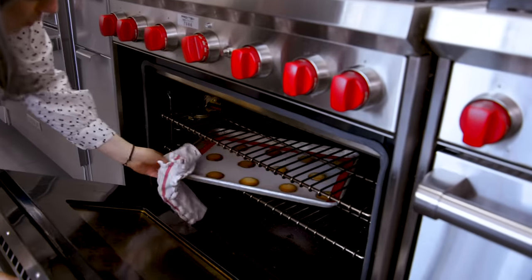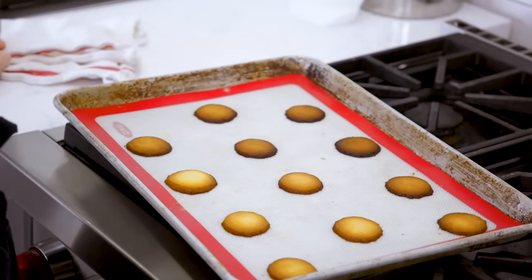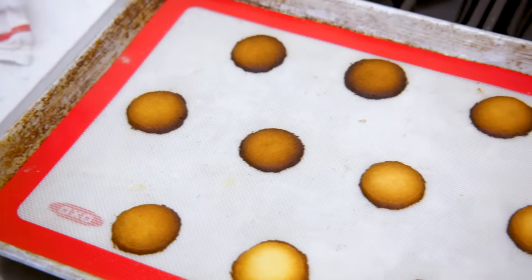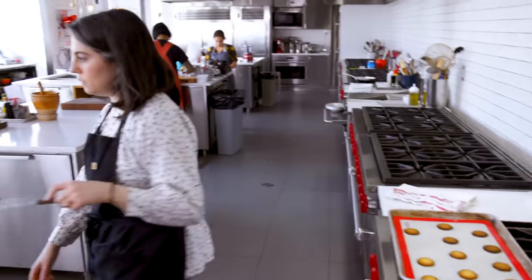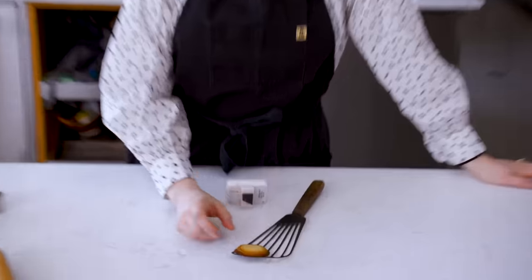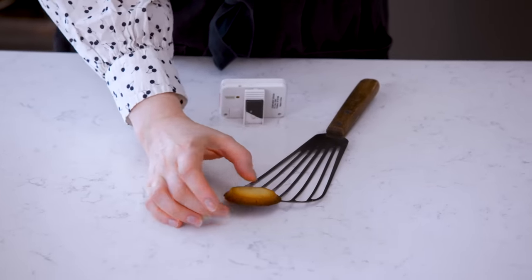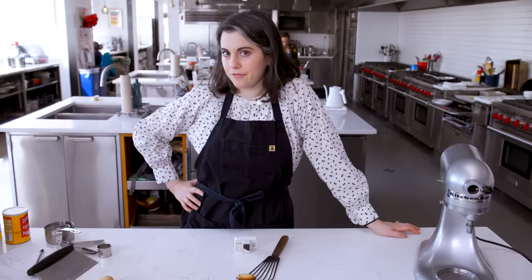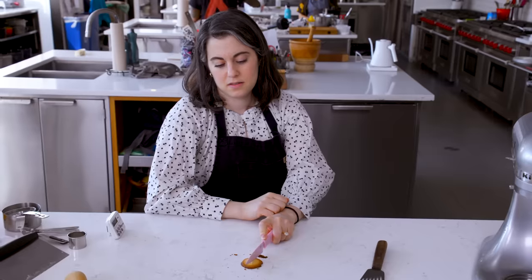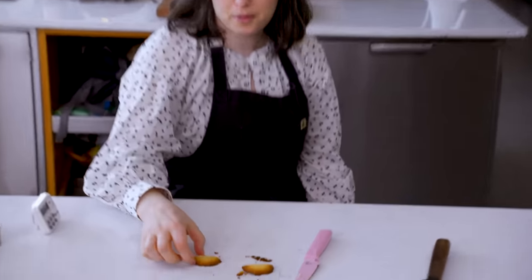Oh, I burned them. Wow, that went so fast. All right, well, I think it was the oven's fault. So the cookies held their shape for the most part, but you can see there's this lacy edge where it kind of spread a little bit, but that also could be because the oven was just really, really hot. So I might have to add a little more flour or cornstarch. Looks pretty good, minus the burn part.